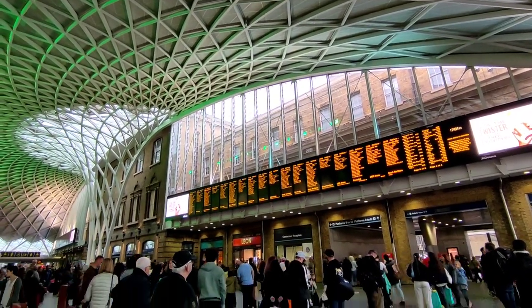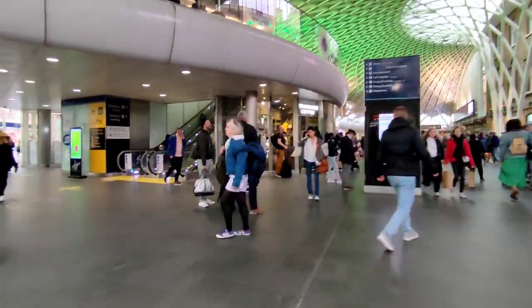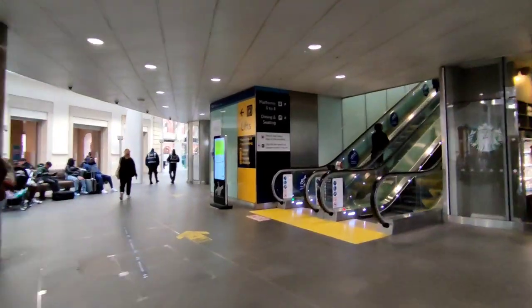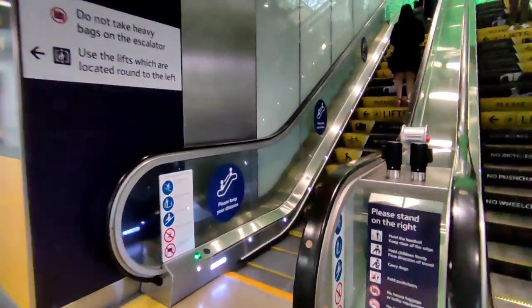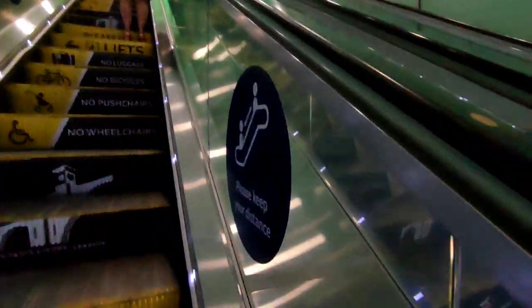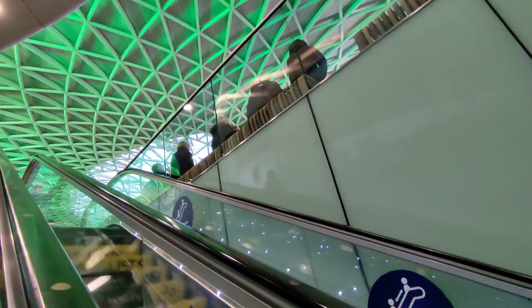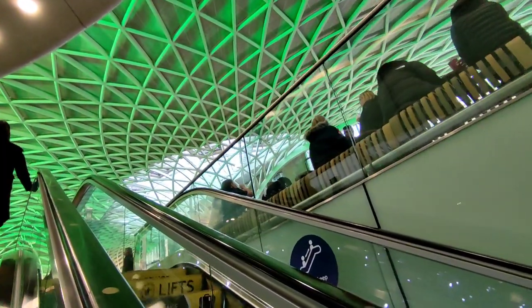Now, usually at this time, when I travel in first class from King's Cross, I head off to the first class lounge. Unfortunately, this is only open to LNER first class ticket holders. It's important to note this if you're deciding to travel with Hull Trains or LNER in first class. So instead of a comfy armchair with a coffee, I'll go find a bench to sit down somewhere and wait for my train.